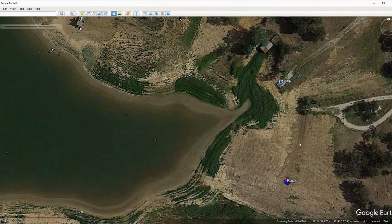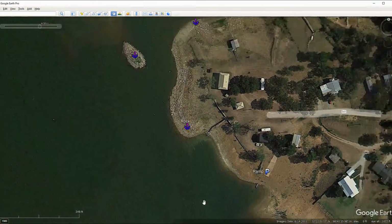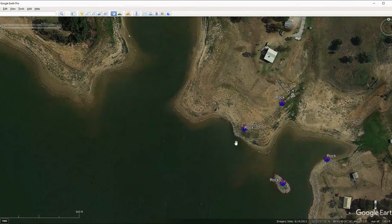Looks like I have one back here where I thought there was rock, but I'm not seeing it now that it's water all the way down. A couple more ramps. Really good rocky areas. I like this hump that's out here. It looks like it could have some really good activity on another rock there. Just these little hard spots where I put rock.